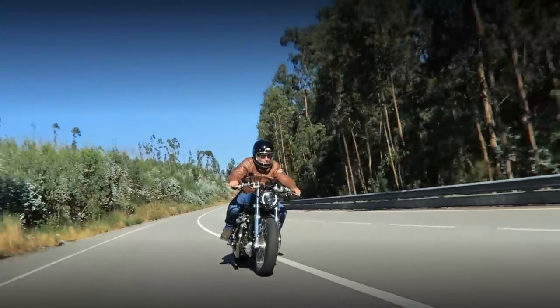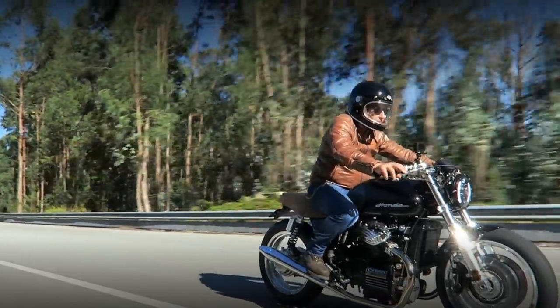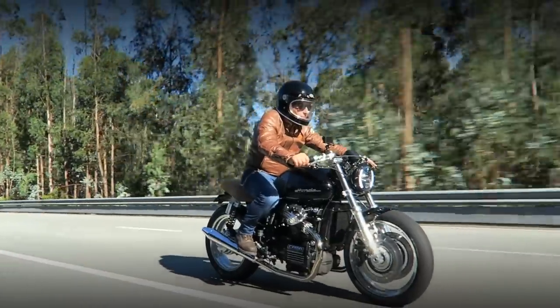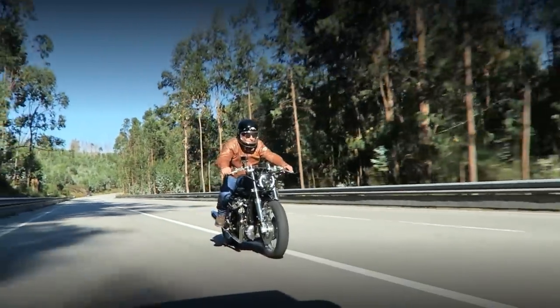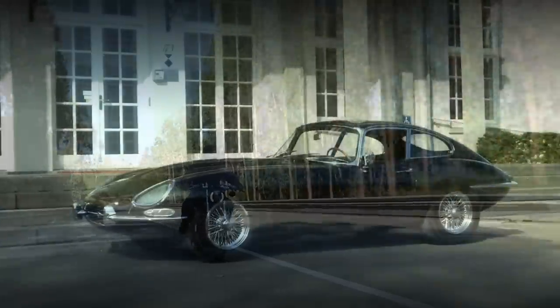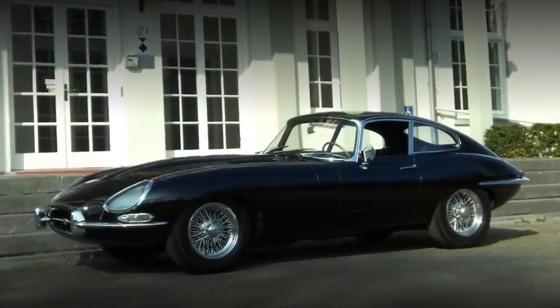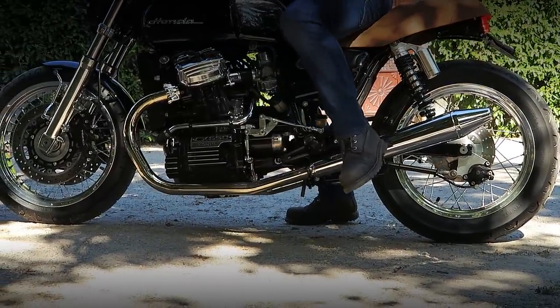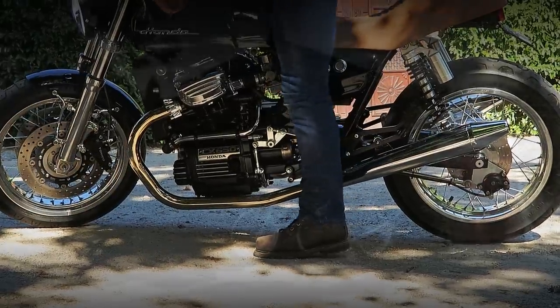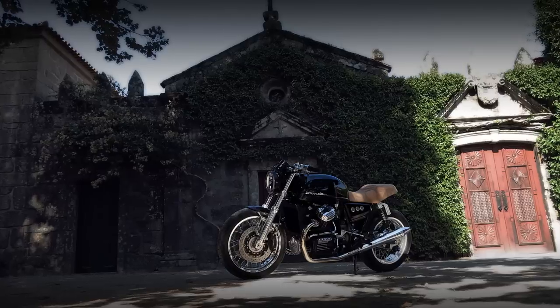So, what were my guidelines on this project? When I started the first drawings on Photoshop, I wanted to create something that would look nice right next to one of the most beautiful cars ever made. The E-Type Jaguar from the 60s. Unfortunately, I could not get the Jaguar to this photo shoot. But I got an equally timeless scenario. An amazing house, almost 500 years old. I don't know about you, but I think this combination looks pretty damn good.